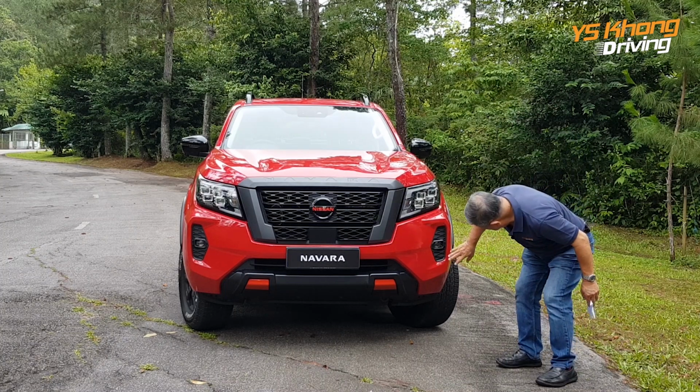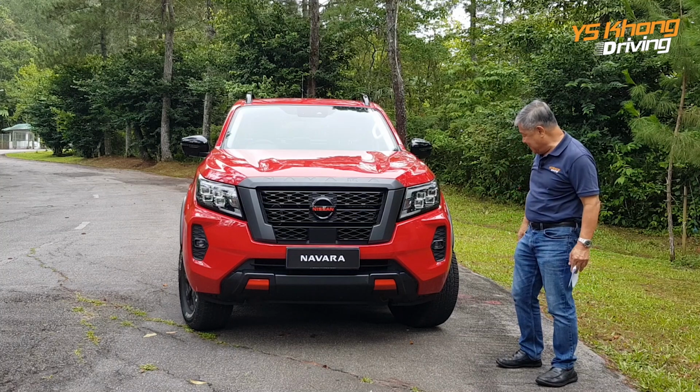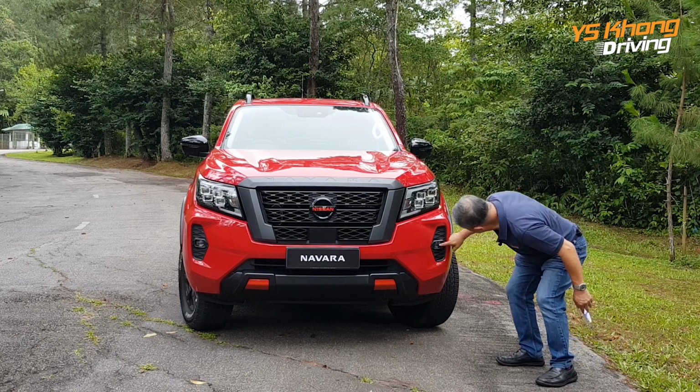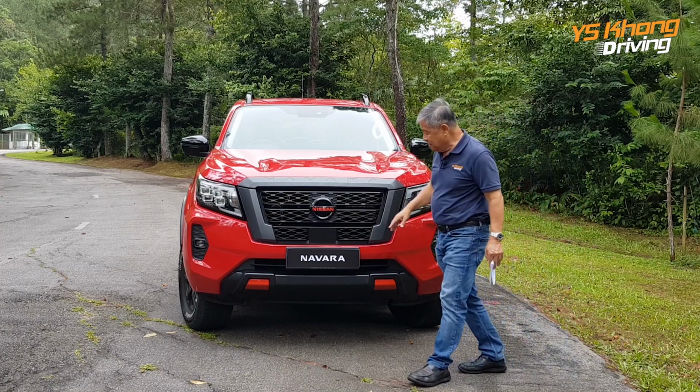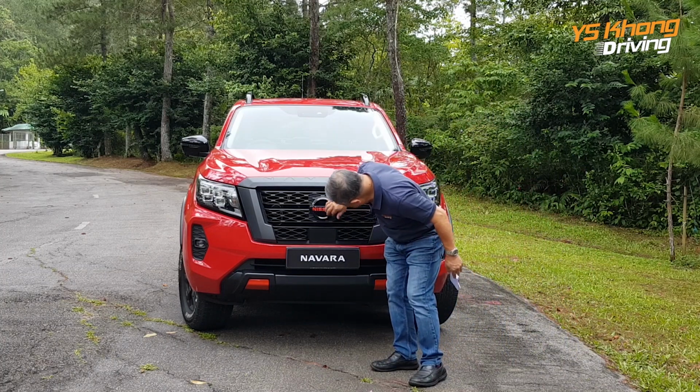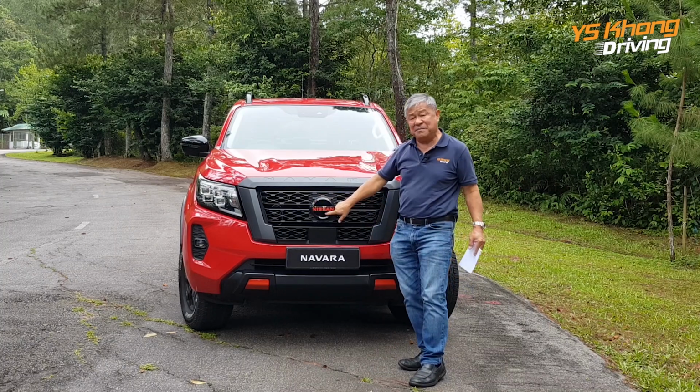Now, these are fog lights, and they are also LED. They look like they're slightly different. And over at the front, you have the big Nissan grille, and there's a camera down here.